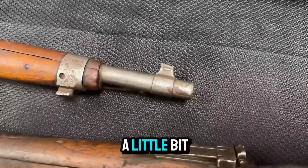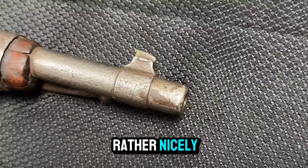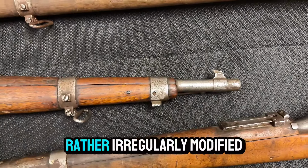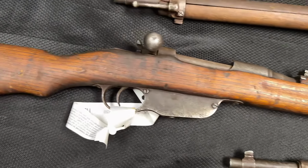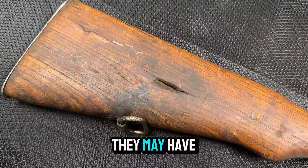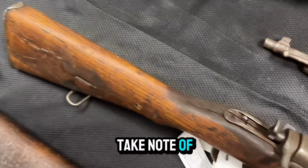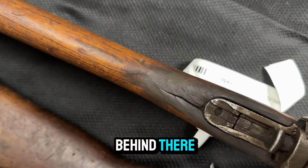However, if we look at this a little bit closer, you can see, and it's very hard to tell because this one was actually done rather nicely, that the end of the muzzle has been cut off at a very slight angle, as well as the front end of the rifle has been rather irregularly modified. And you can see on the carbines in particular, they may have some more wood damage. Just certainly take note of the description as we list out everything that we can try to take note of. And you can see on this one in particular, it does have a little crack at the wrist behind there.